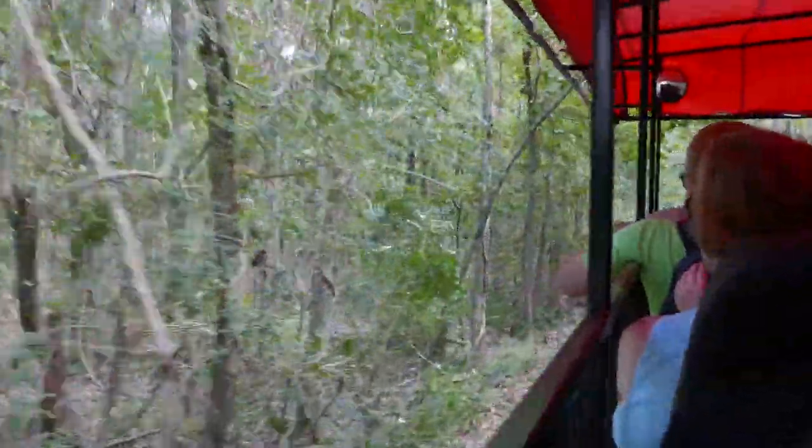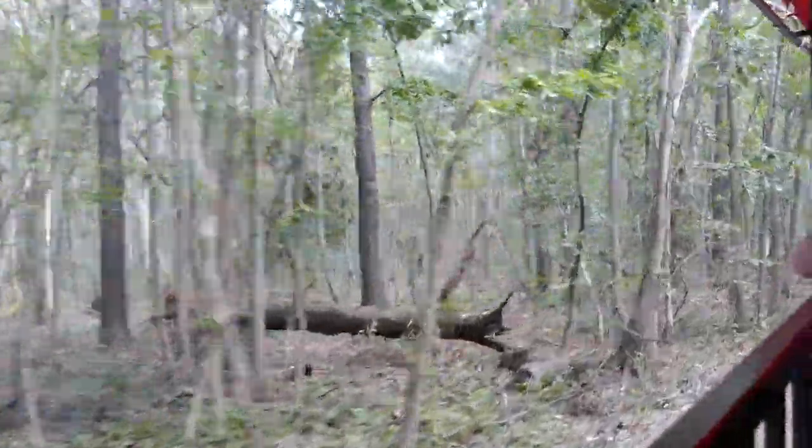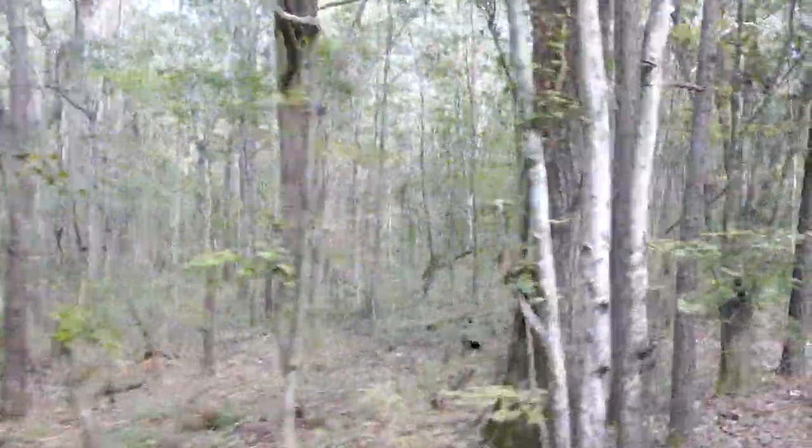Going down this road, hard to imagine, but this at one time was the land of cotton. As far as you can see to the left and as far as you can see to the right, it was all cotton. But it hasn't been grown out here since the Civil War, so everything you see has had plenty of time to regrow.